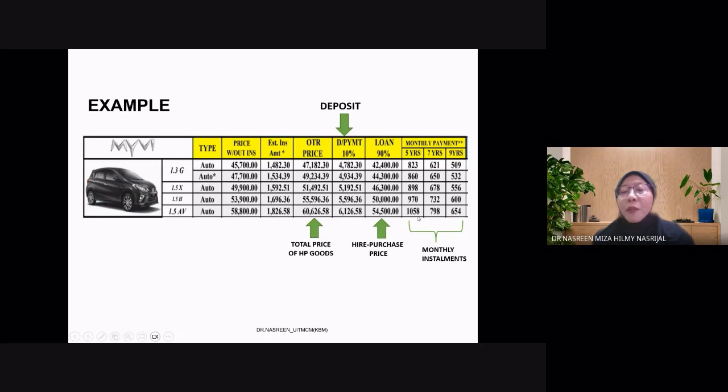Kalau dia ambil 5 tahun, 1058 setiap bulan. Ni setiap bulan monthly pay installments. Higher purchase price dia adalah 54,500 on the road, OTR. Ni on the road ni maksudnya termasuk insurance sekali. This is the price, total price. Deposit yang kena bayar is 10%. Okay, this is the deposit. Okay, so higher purchase price yang dia kena bayar selepas tolak deposit ialah RM54,500. So tiap-tiap bulan dia kena bayar.